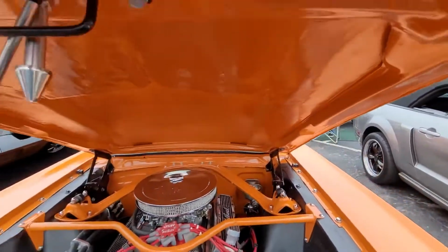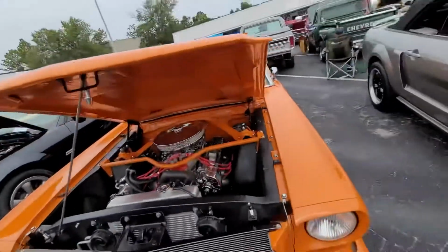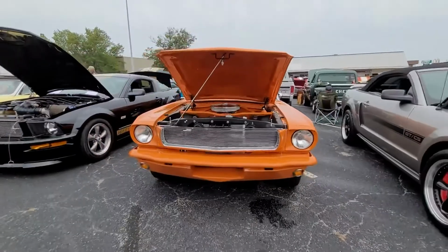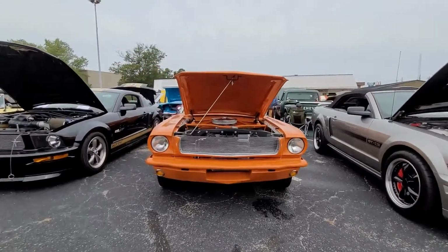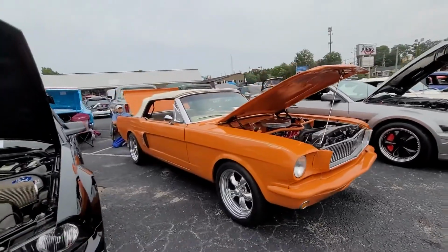So he's got a fiberglass hood. He's got the Shelby front end and the Shelby tail lights on the back. It's a good looking car.